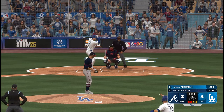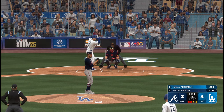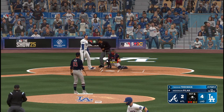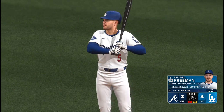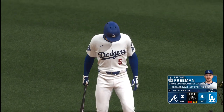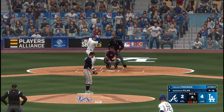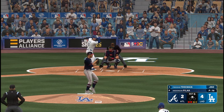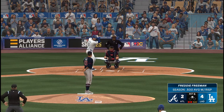So the lineup flips over. Freddie Freeman steps to the plate for the Dodgers. 0 for 3 in this one. There's the strike. It's 0-1. Rojas at second with 2 down. Next pitch is downstairs.